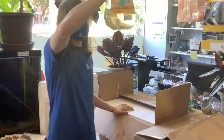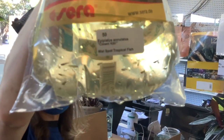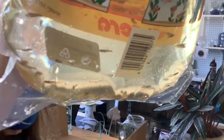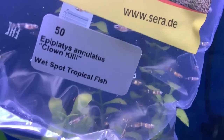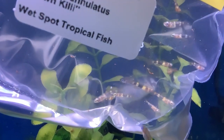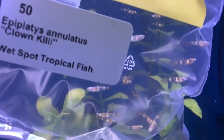And now for something completely different, we're going to take a look at Epiplatys annulatus, the clown killi, or sometimes, one of my favorite names, the rocket killi, because males have a bright red tail and nice striping, and because they're really good at rocketing out of an uncovered tank. Make sure that they have a lid or a ton of floating plants and you're willing to gamble, because hoo boy will they jump, just like pretty much every other killi. A very neat fish.